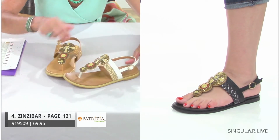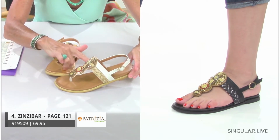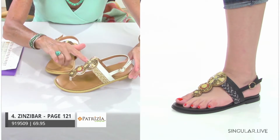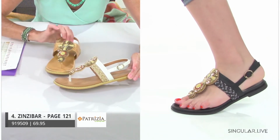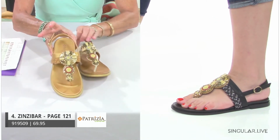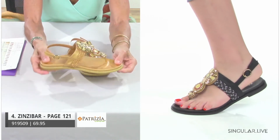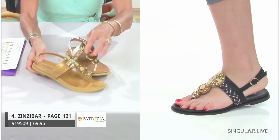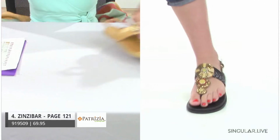And then the other thing that I want to point out here is that the strap that goes across the top of your foot is a combination of metallic that you can see here, metallic braiding, and also almost looks like a sort of rawhide look. Now you can see how pretty this copper color is with that insole matching, and then you can also note the flexibility and the comfort. It is an adjustable back strap with a little bit of elastic underneath.